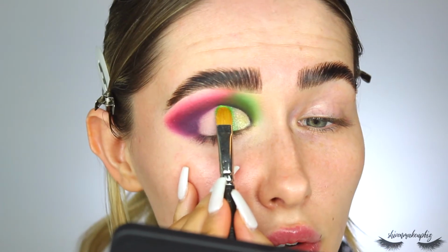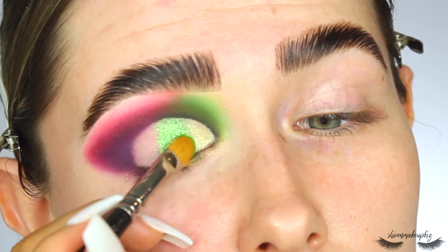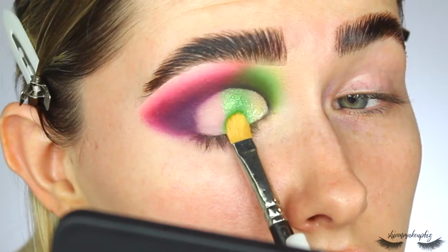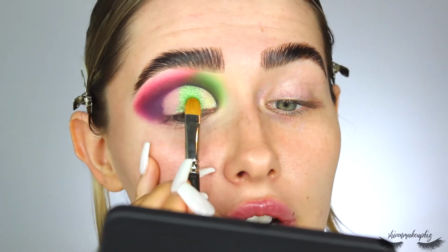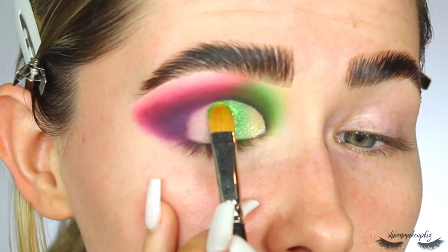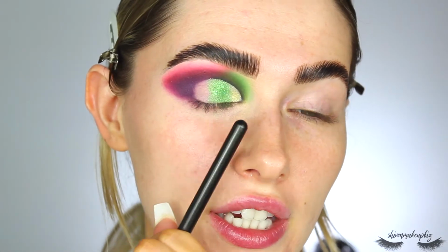Trying to be careful on the edge of this. This is so glittery and beautiful. Like, this is a stunning shimmery green. So sparkly and gorgeous. That green would be ideal for like a shimmery green Christmas look.